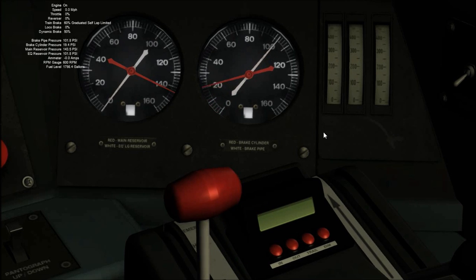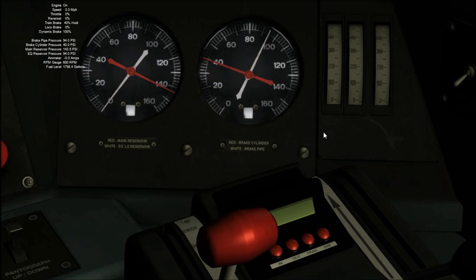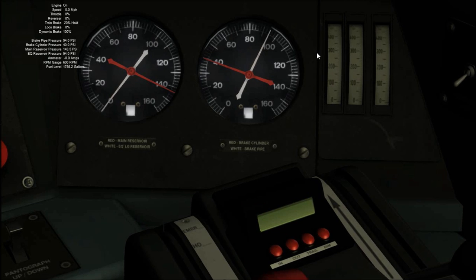And as you make a reduction, the dynamic brakes increase based on how much of a reduction you make. And the setting for 100% dynamic brake is 94 psi in the brake pipe. So that's a 16-pound reduction for maximum dynamic brake. Variability ranges between that 16 psi range, as you can see as I'm modulating the brake pressure now.